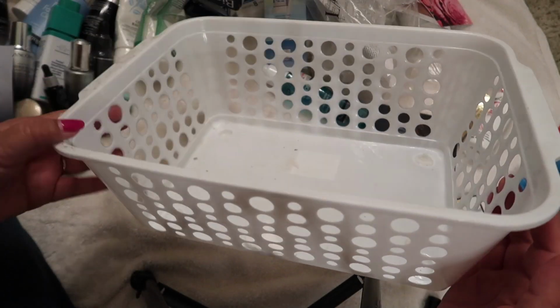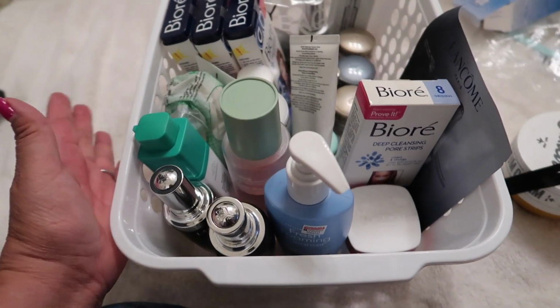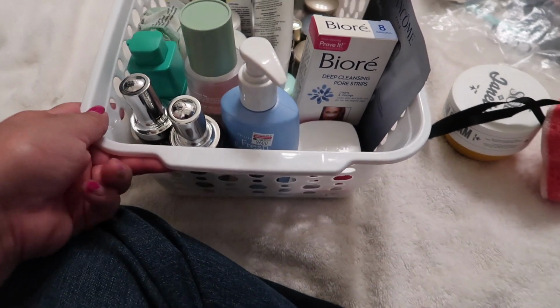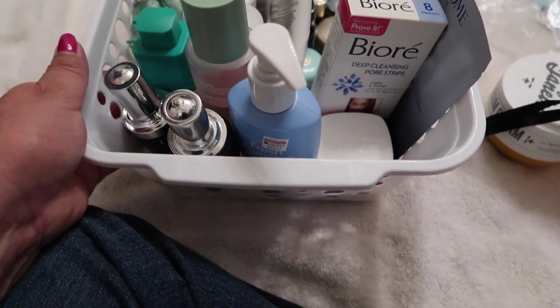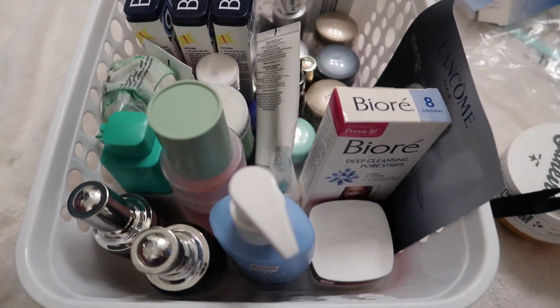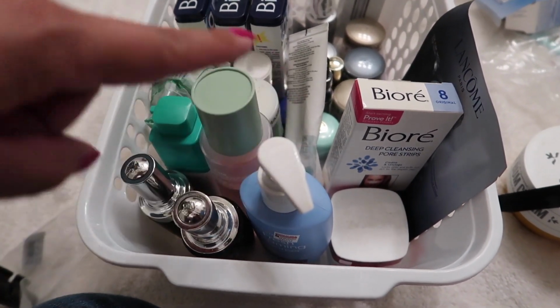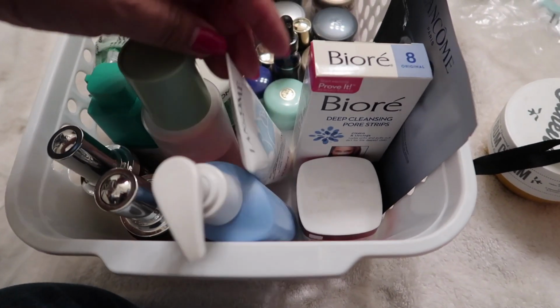And then let me go ahead and clean that out because that looks pretty darn disgusting. Okay. I went downstairs. I washed out this Dollar Tree bin. And I placed all of my skincare in here now. It's all organized. Everything that I use is in this area in the front where I can see it. I can use everything up.